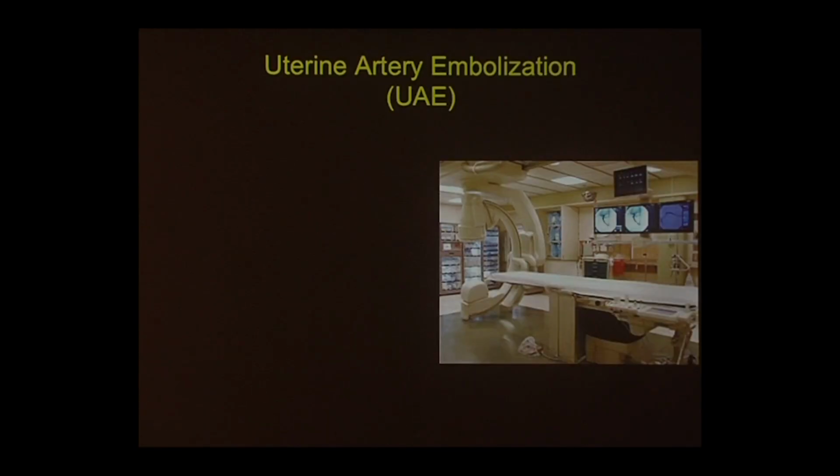The alternative therapy to MR-guided focused ultrasound, which I'll briefly go over, is uterine artery embolization, which is one of my favorite procedures. This is a minimally invasive therapy.